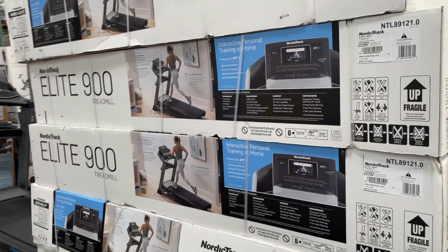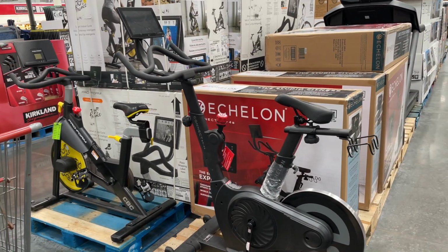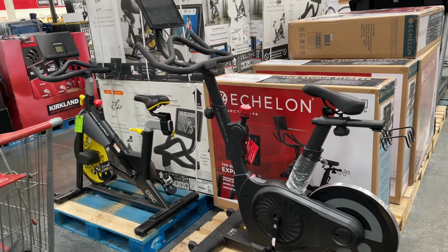What's this? Oh, a treadmill for $800. Well, there it is. And here's the Echelon for $800. I'm not sure how much. Oh, this one is $384. $384, $800. What's the difference? We'll never know.